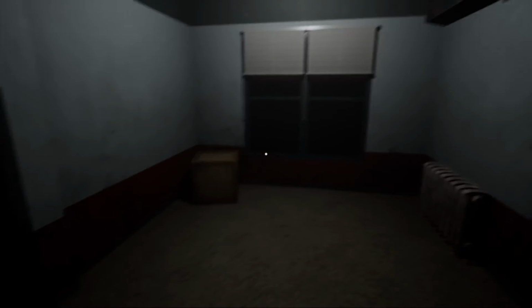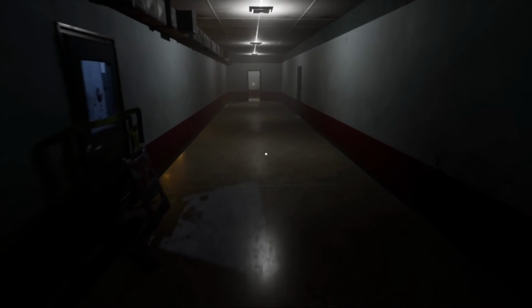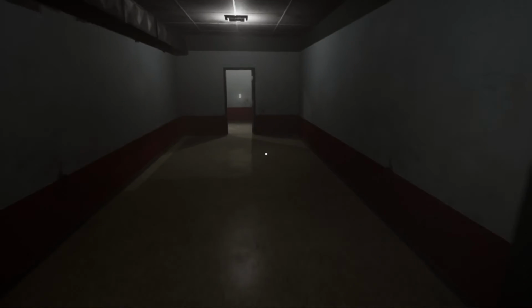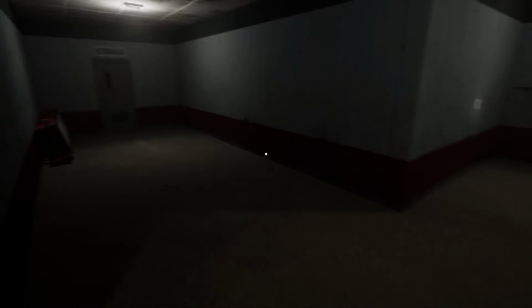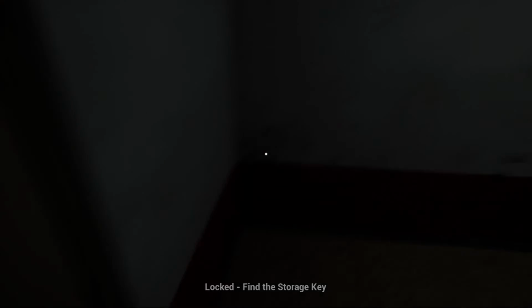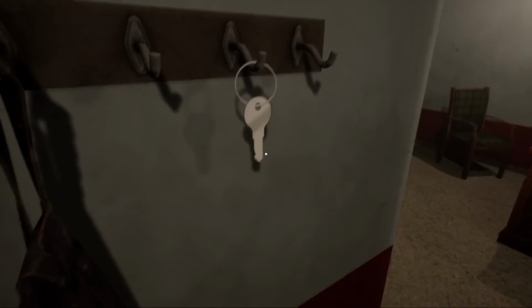Notice temporary out of service. Of course it is. Can I use this? No, I can't. Oh my god. Okay. Well, let's go to the storage room, I'm guessing. Is where the locker is. Yeah, I know where the storage key is. It's back in here. I should have grabbed it. When you see a key, you gotta grab it.